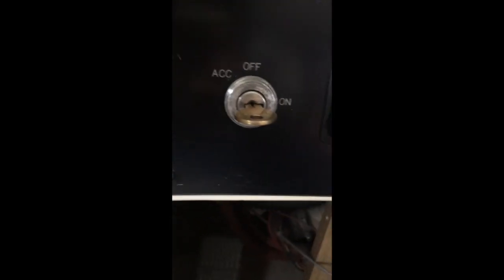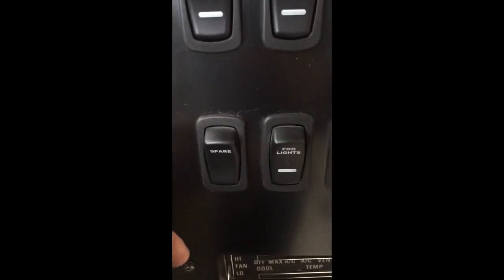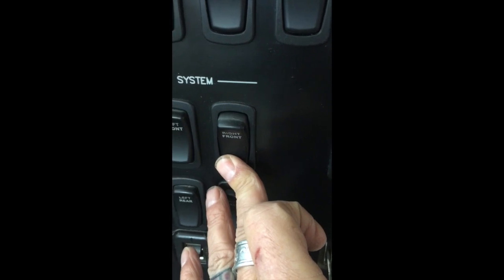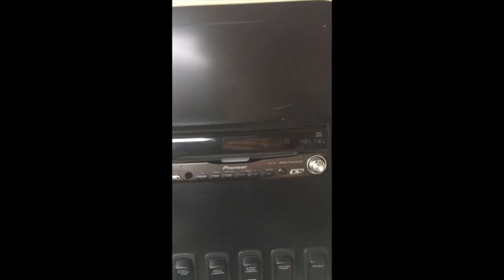Here, let me shut the engine off. You'll hear it. There's the engine stop button right here. Okay, so you can hear the creaking. Okay. Let's shut it off. There's the GPS, so that's going to tuck in. There's CD in there too. That's kind of cool. And that's it.